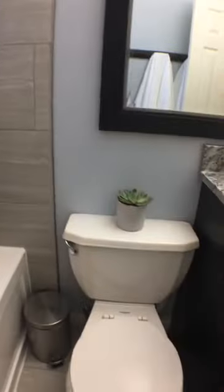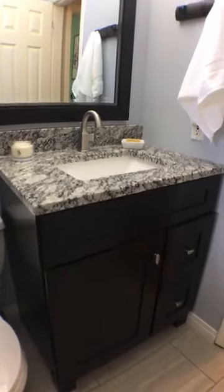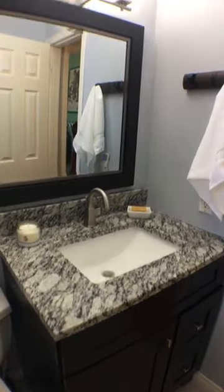and toilet, and sink, an undermount sink with cabinets underneath, granite countertop as well, big mirror, nice light features, and it does have a lovely window to bring some air as well as a fan. So it's all here, ready to go.